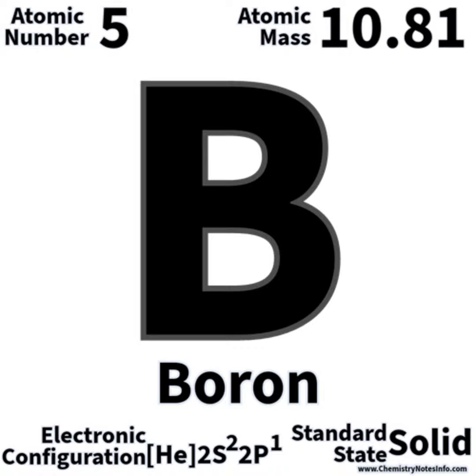Boron is an essential micronutrient for plant growth. It plays a crucial role in cell wall formation. It is also involved in various physiological processes in plants. Boron forms a class of compounds known as boranes and boron hydrides. These compounds have interesting structures and find applications in the fields of organic and inorganic chemistry.